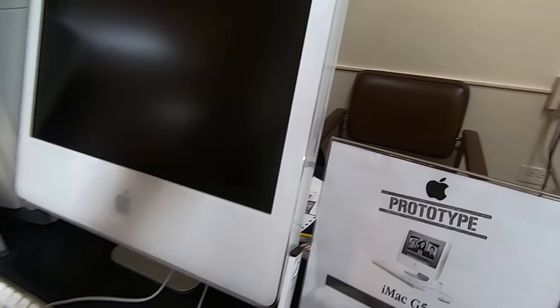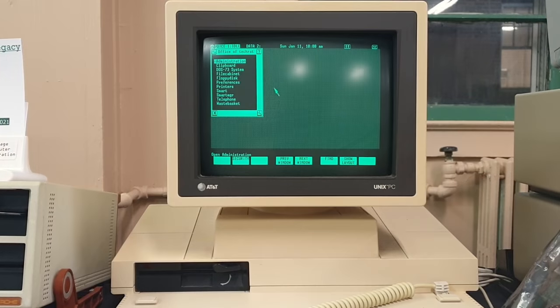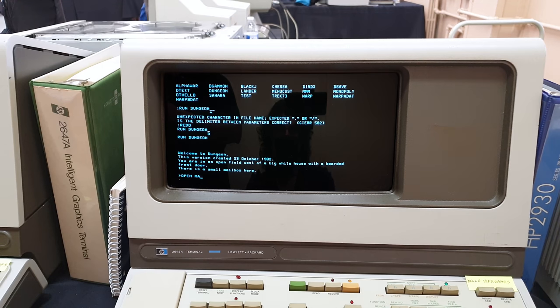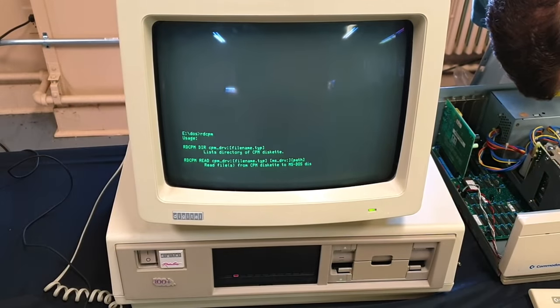Sean of Action Retro fame, followed by then helping archive the firmware from a prototype iMac G5, before spending a bit of time exploring the AT&T UNIX PC. That was then topped off with exploring an HP Minicomputer, and then looking at some of the stranger sights and sounds that were on display.